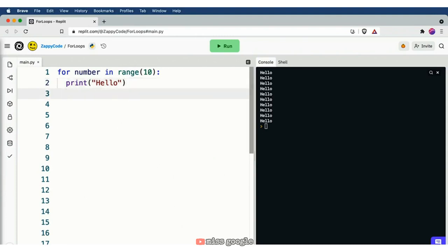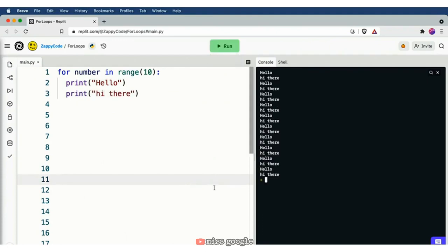Now, if we have more than one thing indented, like if we also want to print out hi there, this is also going to get run. So you'll notice if we run this, it says hello and hi there 10 different times.